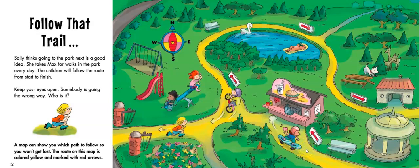Sally thinks that going to the park next is a good idea. She takes Max for walks in the park every day. The children will follow the route from start to finish. Keep your eyes open. Somebody is going the wrong way. Who is it? And Miss Rubino already found that person right here going the wrong direction. A map can show you which path to follow so you won't get lost. The route on this map is colored yellow and marked with red arrows. I hope that friend doesn't get lost.